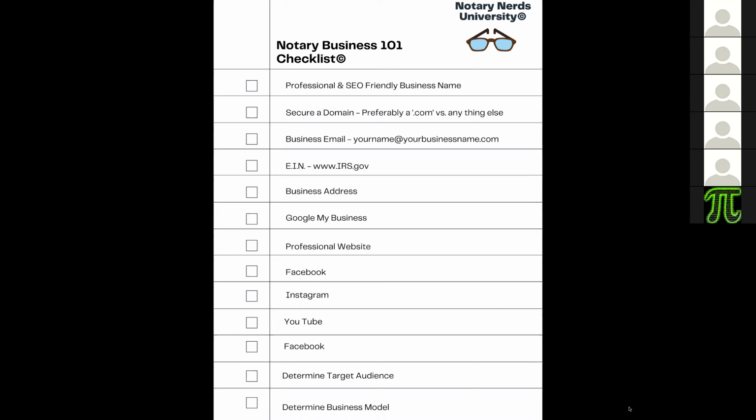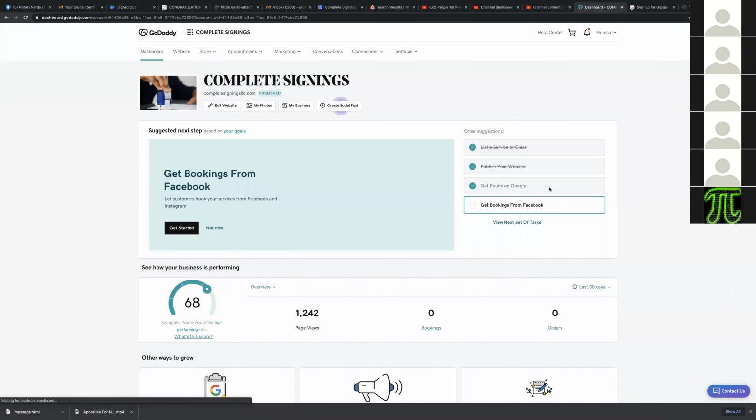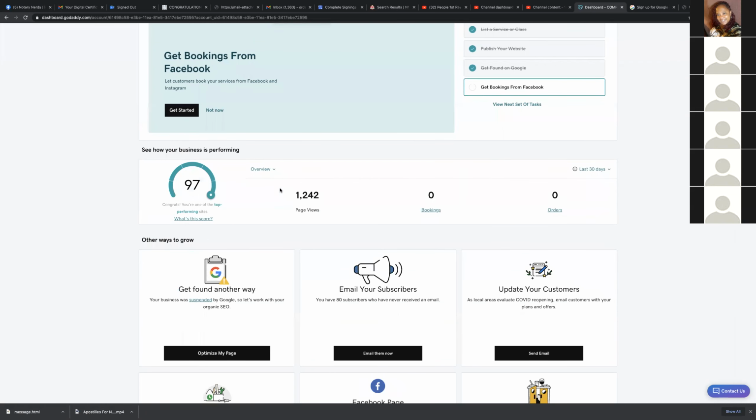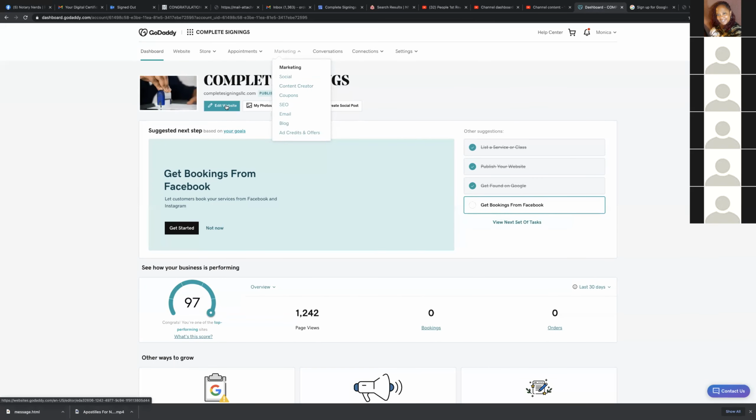All right, so I'm going to share here. And that way you can see what the back end of the GoDaddy website looks like. So you come down to my back office and you see that I've got the ability to edit, add photos. You can do some blogs. You can do all types of things that help your SEO, right? I like this GoDaddy situation because it just kind of guided me on what I needed to do. And it's telling me, hey, congrats, you're one of the top performing sites. I don't even know what that means, but it tells me how many people have viewed the page. Obviously, I'm not taking any orders on this and I'm not doing any bookings on this. So we'll go click on edit.